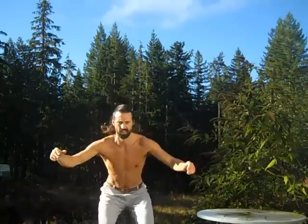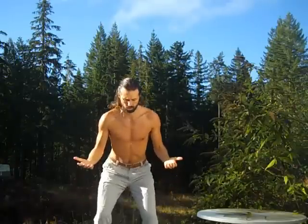So we're moving a little bit more into the intermediate. So check this out. This one is a leg strengthener right here. You just squat down and bounce. This one builds power in the legs, okay? The lower you go, the more strength you're building in your legs. Nice, nice, nice.